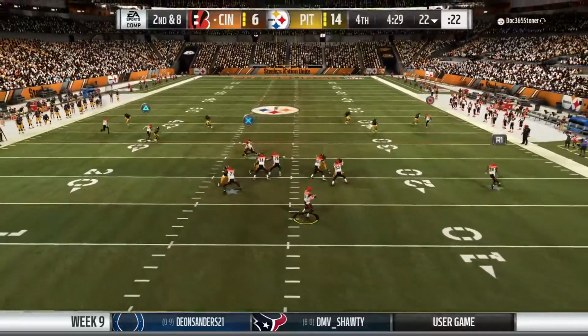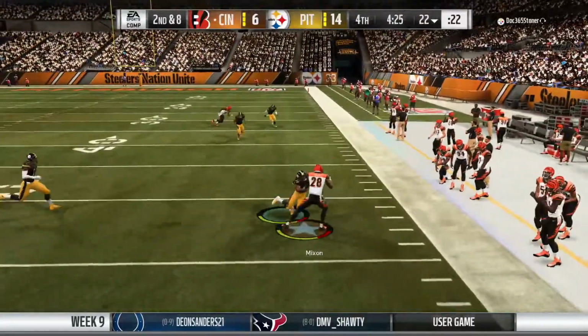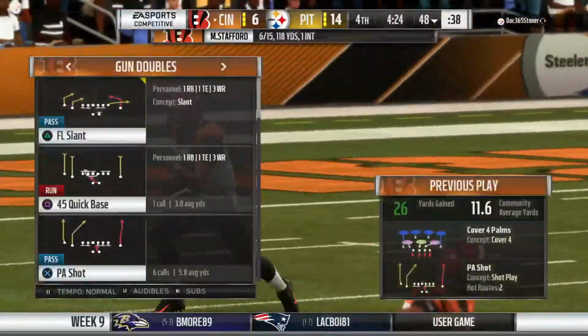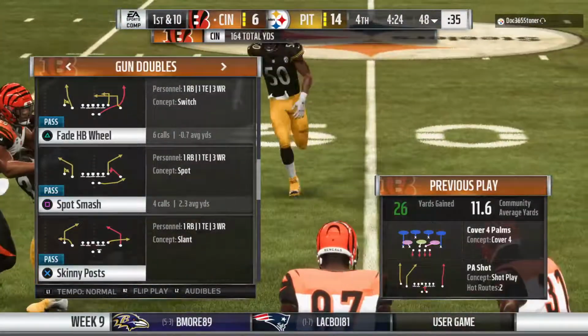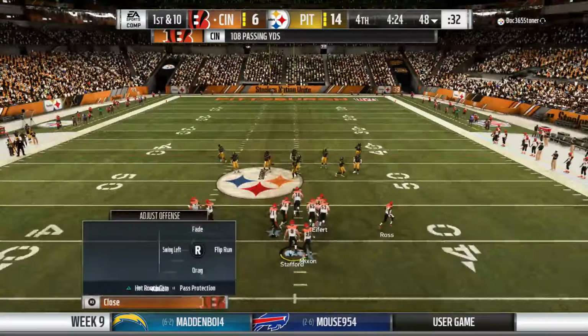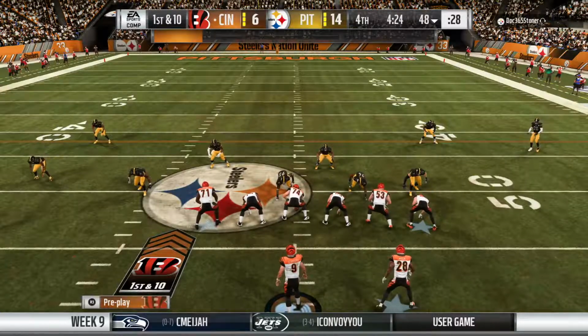On 2nd down, here's Stafford. Escaping the pressure right. He gets this in the hands of Mixon. A good pickup there, 26 yards. This possession means so much for them. They've got to focus on this drive and find a way to make this a one-possession game. Got to get a score. Yeah, so good with a field goal. Don't necessarily need a touchdown.